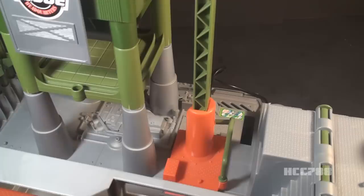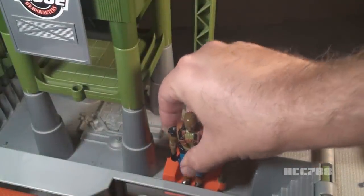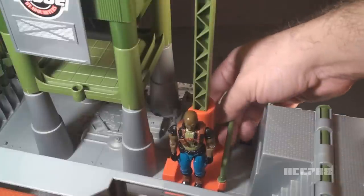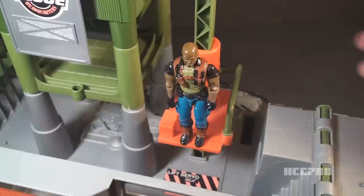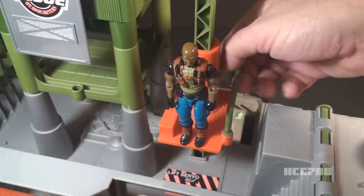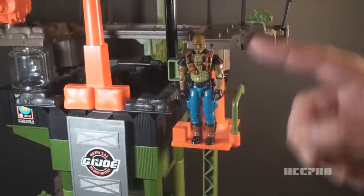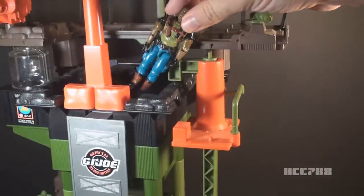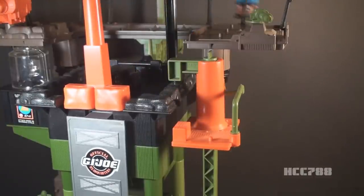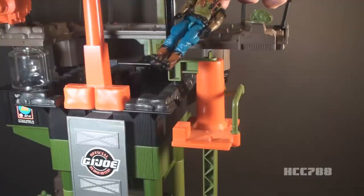I had to turn the base around so you can see how this elevator works. The platform does have a foot peg on the side that faces the front of the base, so you can put a guy on there and then just manually lift the elevator up. The elevator does ratchet, so it will hold into place if you let go of it, or you can move it all the way up to the top. The top of the elevator doesn't go quite to the top level, so there is some climbing involved to get your guys into these upper levels, but that's okay. At least they thought of putting an elevator in at all. It may not be perfect, but it's all right.